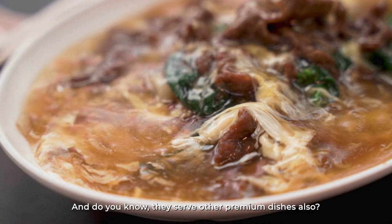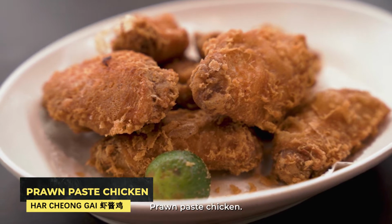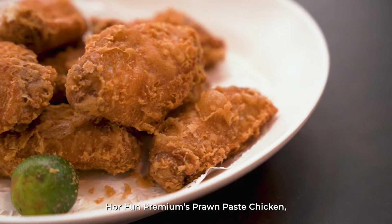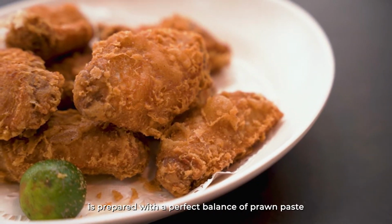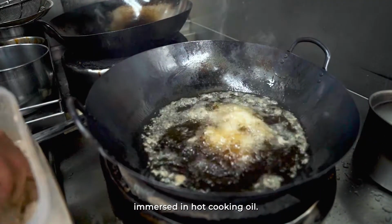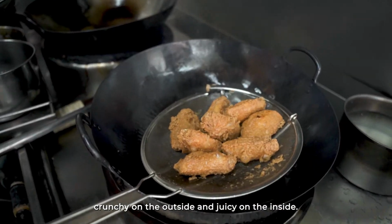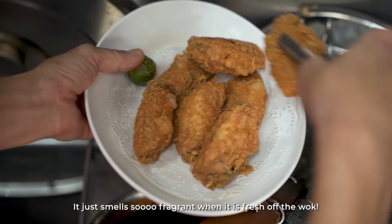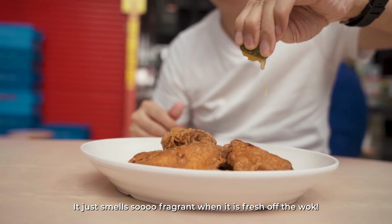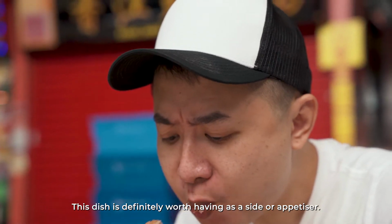Wow, Jose. And do you know, they serve other premium dishes also? Like this. Ha Chong Kai. Prawn paste chicken. Hor Fun Premium's prawn paste chicken. Ha Chong Kai is prepared with a perfect balance of prawn paste immersed in hot cooking oil. The result is a plate of chicken that is crunchy on the outside and juicy on the inside. It just smells so fragrant when it's fresh off the wok. This dish is definitely worth having as a side or appetizer.